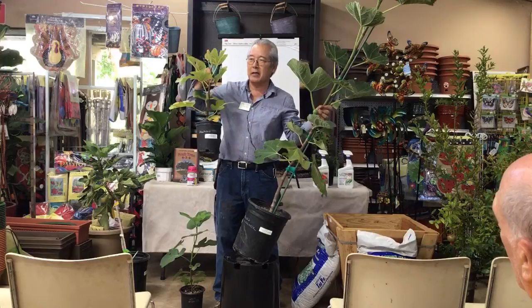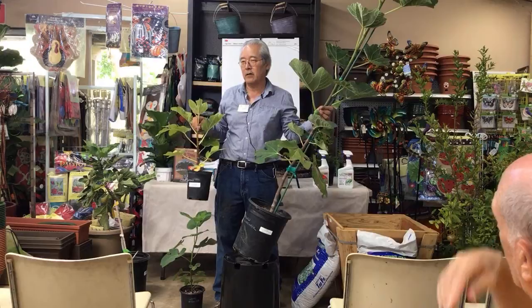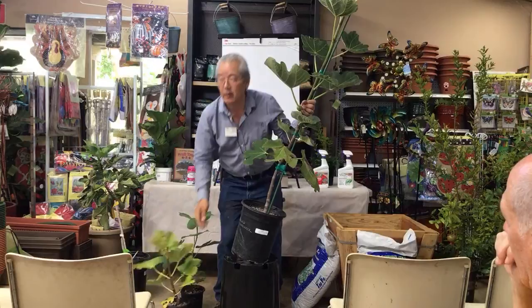Plus, we haven't seen figs fall over for that reason. But yeah, if you've got a shade tree that's supposed to grow 50 foot, 60 foot, you don't want circling roots in the pot. But yeah, this is fine. It doesn't bother me.